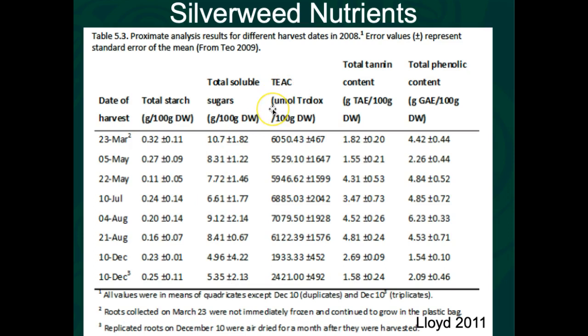TEAC, these are micromoles per 100 grams dry weight. TAC is basically a measure of antioxidants. So looking at the antioxidant value of the Pacific silverweed, these numbers are a bit hard to follow because there's no comma after the thousandths place. But we've got 6,000-ish, 7,000, and then the big deviation is again here in the December values with about 2,000 per 100 grams dry weight.